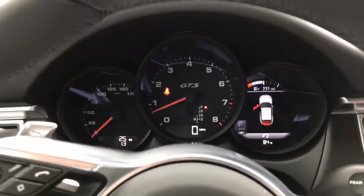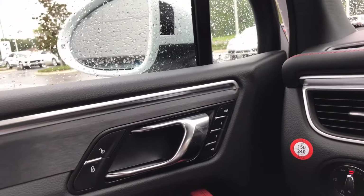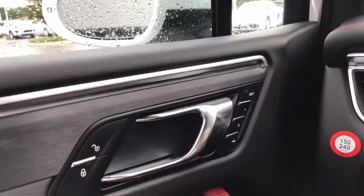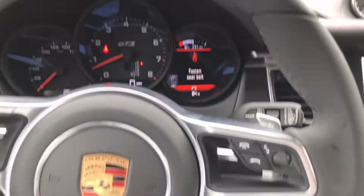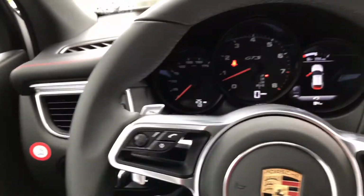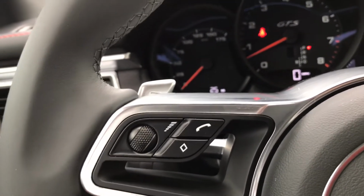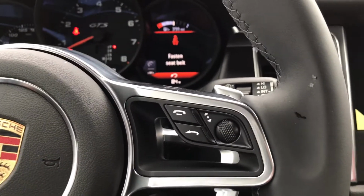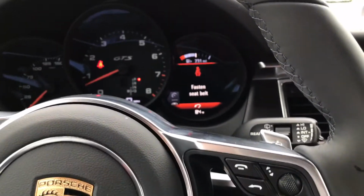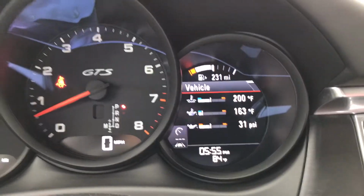So here we are inside the Macan. I'll start going over some of the stuff that you get standard in here as well. You'll have the memory package no matter what with the Macan S or GTS. You have the steering wheel design taken from the 918 Spider. On the left side, you have controls for the volume, to answer the phone, as well as this diamond-shaped button that you can customize. Then on the right side, you have a button to hang up the phone, your back button, and then your roller to go through the TFT display, which is displayed on the right corner here. And I'll go back to that.